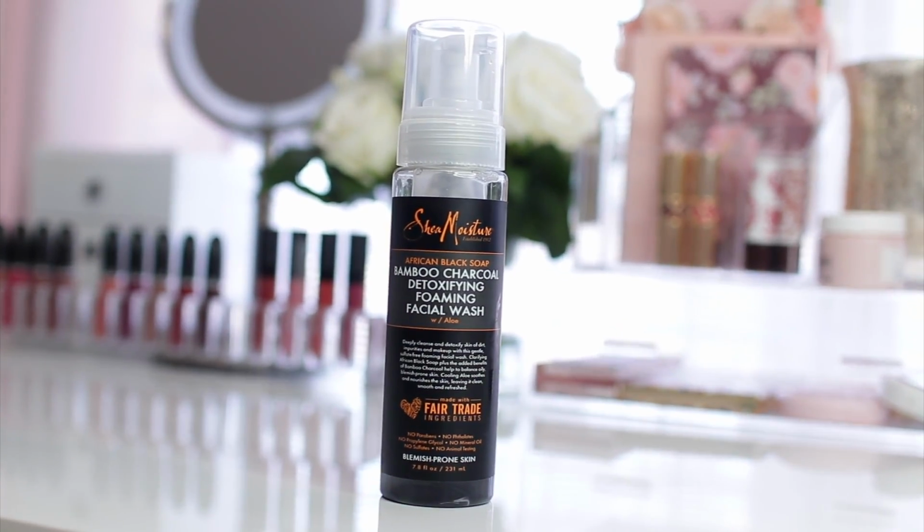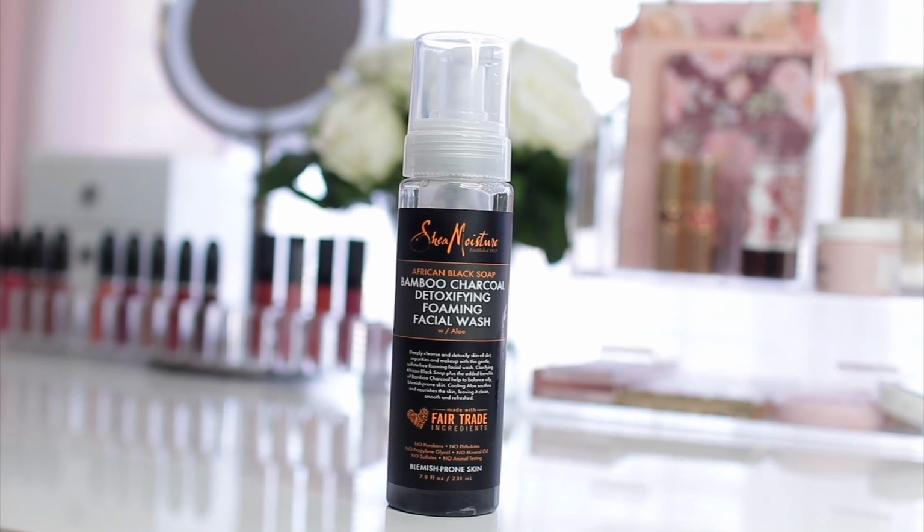I rinsed off the facial scrub, and now I'm going to go in with the Shea Moisture African Black Soap Bamboo Charcoal Detoxifying Foaming Facial Wash, and this is going to help absorb and just clarify the oil that I have in my face. This leaves my skin really soft, and it is because it has aloe, which helps nourish and smooth your skin. So I'm just going to quickly shake it and add some.